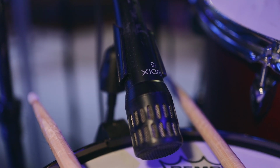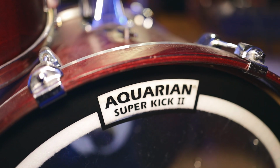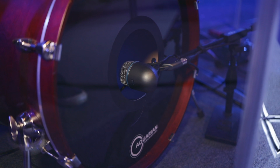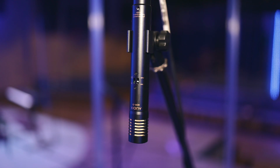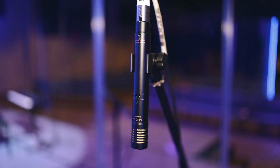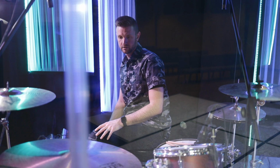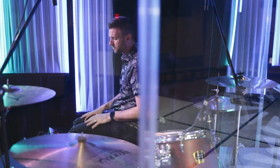And for drum mics, we're running Audix mics. For the kick, we're running the Aquarian Super Kick 2, mic'd with the Audix kick mic that came with this mic pack. And for the outside mic for the kick, we're running the Shure Beta 52A. For the overhead mics, we're using the Audix 51 overheads as well. Those all came in a kit, and you can grab that for around $700 or $800 on Amazon or wherever you get stuff. And of course, he's running the PowerPlay as well for in-ear.